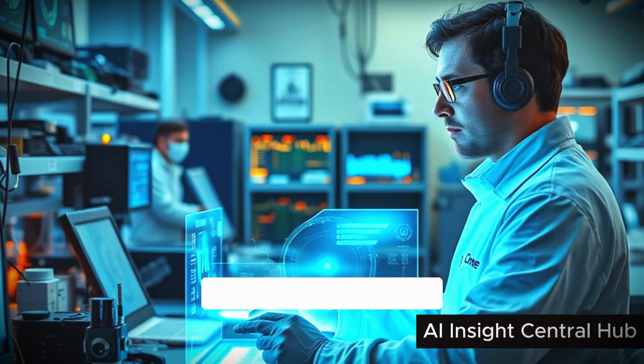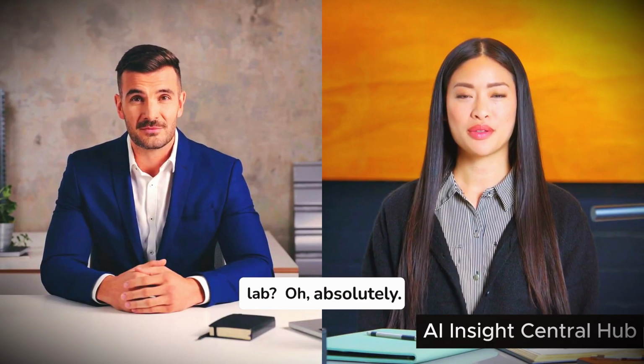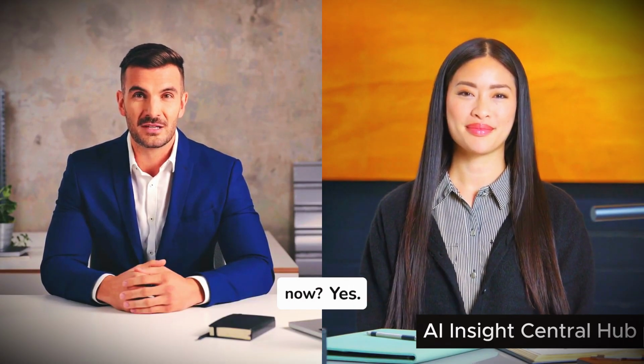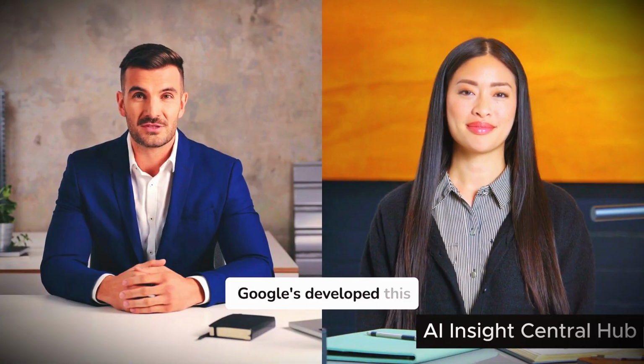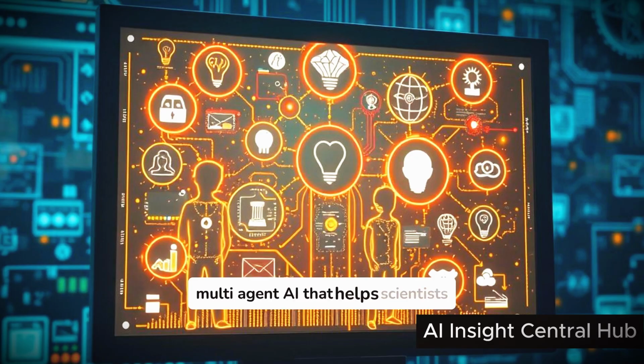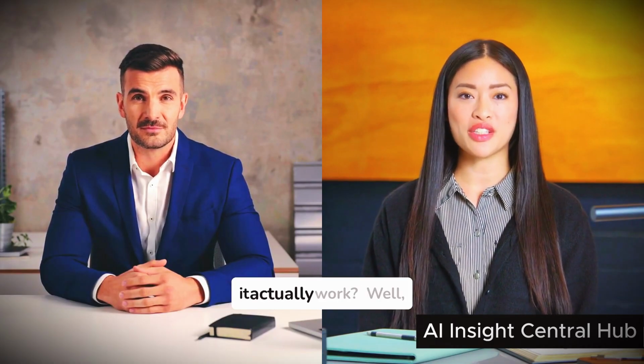Have you ever imagined working side by side with an AI that's like a co-scientist in your lab? Oh, absolutely. Wait, are we talking about something that's actually happening now? Yes. Google's developed this incredible system called the co-scientist. No way. It's a multi-agent AI that helps scientists come up with new research ideas. That's fascinating. How does it actually work?